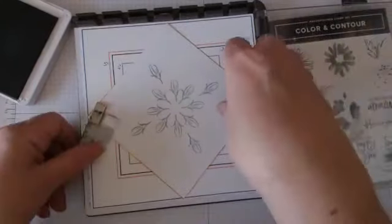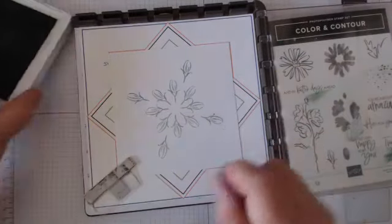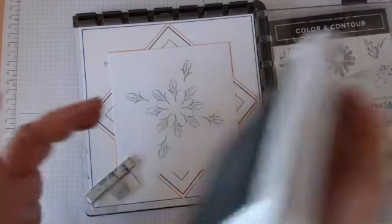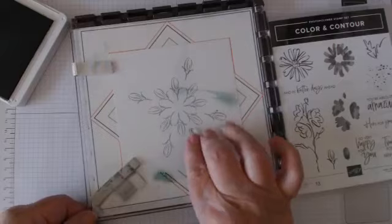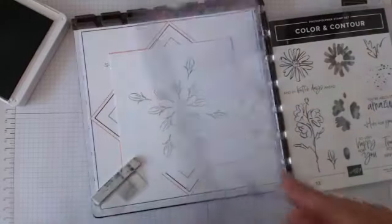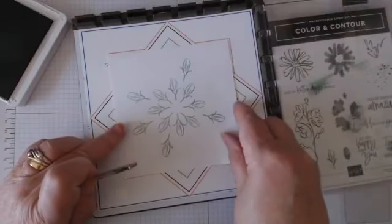So now what I'm going to do is the square bit, and we're going to do exactly the same, and I'm not worrying about the messy ink on my Stamparatus, because hopefully that won't get onto my mat.